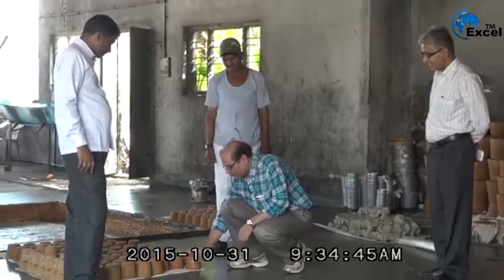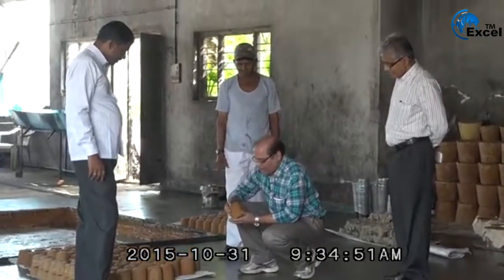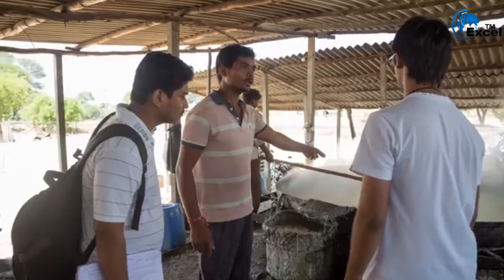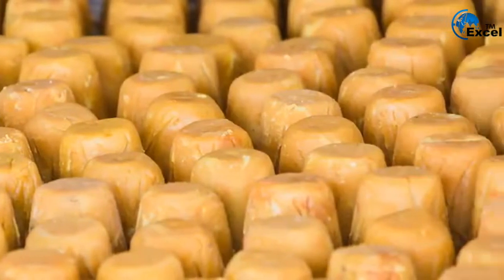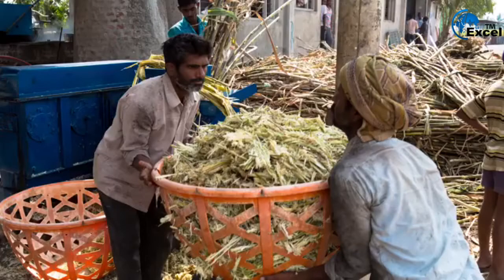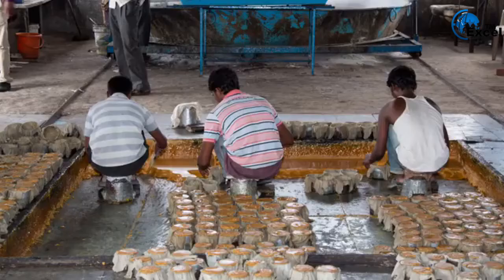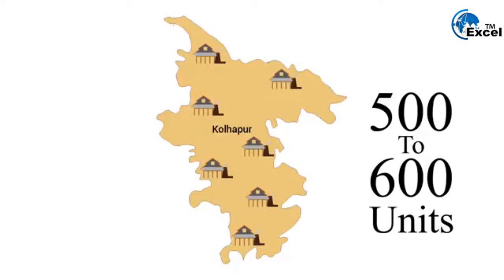Before we undertook this project on an intervention to develop a new innovative process, in order to understand the problems, we had noticed about 6 to 7 years back that while the demand and consumption was almost the same or to an extent increasing, the production had been decreasing, and the primary reason for this was that the process was very labor intensive. To give you an example, 10 years ago, there were something like 900 units working in a single district of Kolhapur in Maharashtra state. But in today's time, there are only 500 to 600 units which are operational.